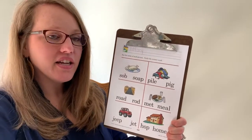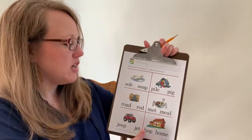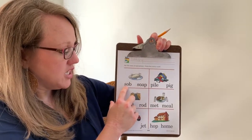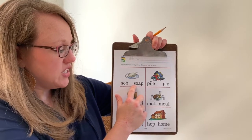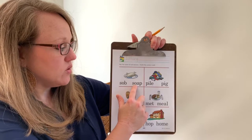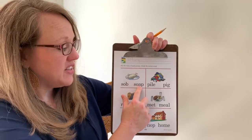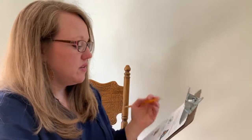All right, now let's go back and do it together. The first is a picture of soap. Soap. So let's look. This would say sob. This would say soap, because it's two vowels, and we know that the first vowel is going to have a long O sound, and the second vowel is going to be silent. So soap. That'll be our correct answer.